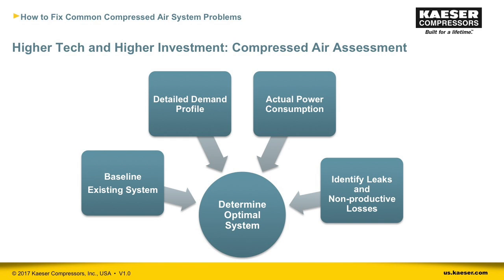Our first example is a compressed air assessment or audit. Many air system owners don't have a clear picture of how their system operates or how much energy it consumes. Compressed air audits are a great way to baseline the system and visualize what is happening before you try to make improvements or add compressors to accommodate expansions. An audit will help you prioritize your actions as well.